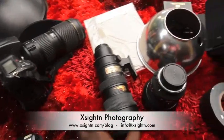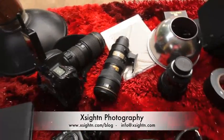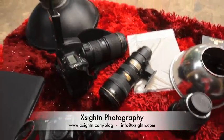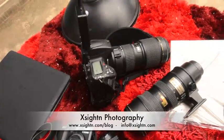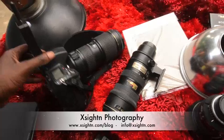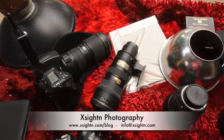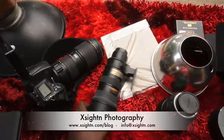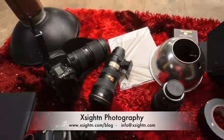Don't get me wrong, I have the Nikon 70-200 VR1 as well. I tend to take both of them on both shoots. It really depends. I really don't notice so much difference between these two lenses. What I can tell you is that this lens probably costs 2-3 times this, but I have it nonetheless.